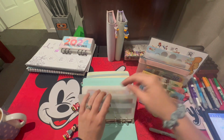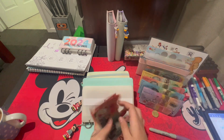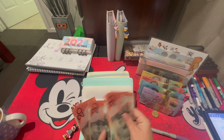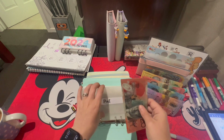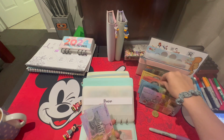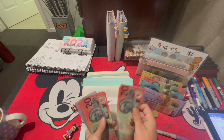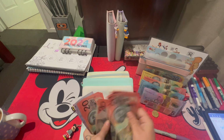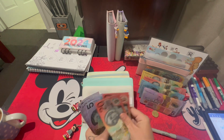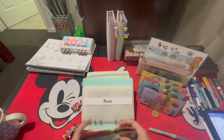On to my joint expenses. Rent is getting 80, so 20, 40, 60, 80. Alright, so we have 20, 40, 60, 80, 20, 40, 60, so 160. Power's getting its regular 45, so 20, 45. So we have 20, 40, 60, 80, 20, 40, 60, 80, 20, 40, 60, 80, 20, 40, 55, 65, 75, 85, 95, 405.